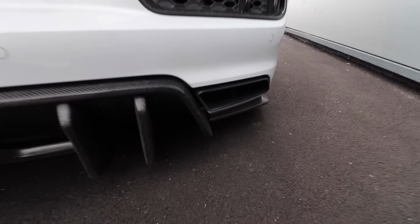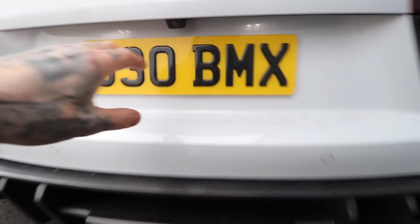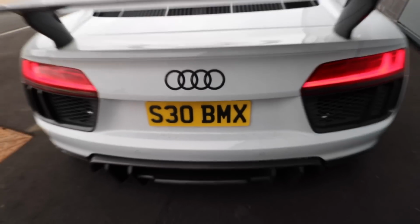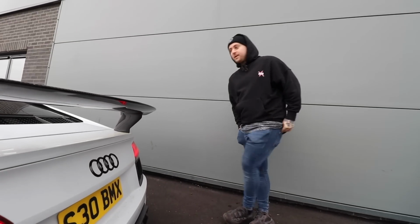Yeah, but R8 tax is also definitely a thing. Yeah, definitely. And then obviously, I'm going to shout my mate Tom out right now. Magna plates kit. Yeah, boy. So, lad, can we hear it? Yes, why not?